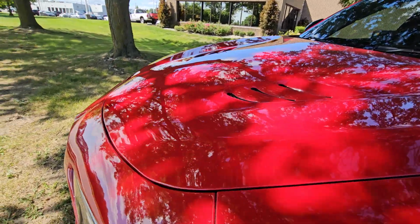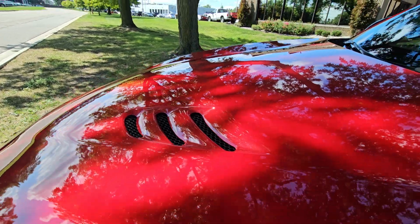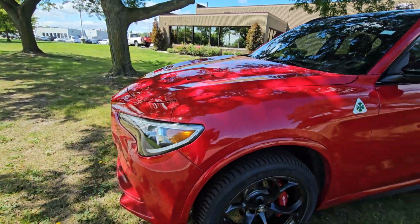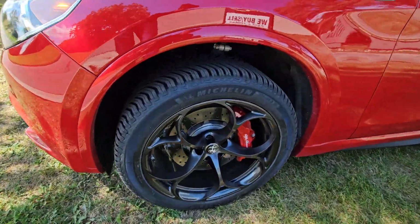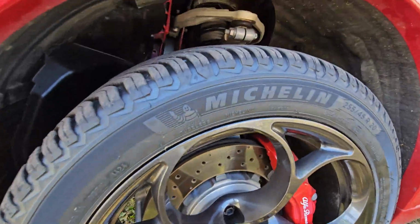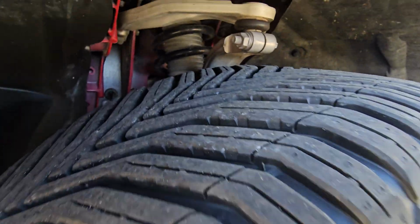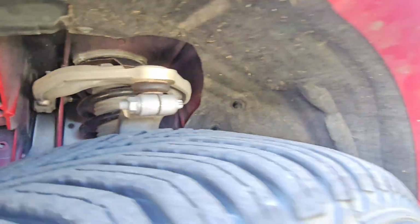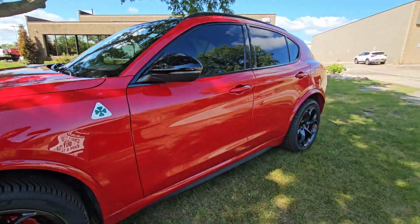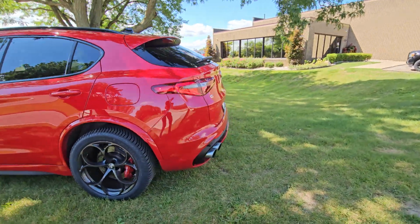But with that being said, gotta love the aggressive design cues that they put throughout the vehicle, including the slits in the hood. Gotta love the rims, just super aggressive, just absolutely beautiful. This is wrapped in some Michelin Cross Climates, plenty of tread. As you can see here, the car's pretty much like new. Gotta love the design on this vehicle, and you don't really see that many of them on the road, which is kind of cool and unique.